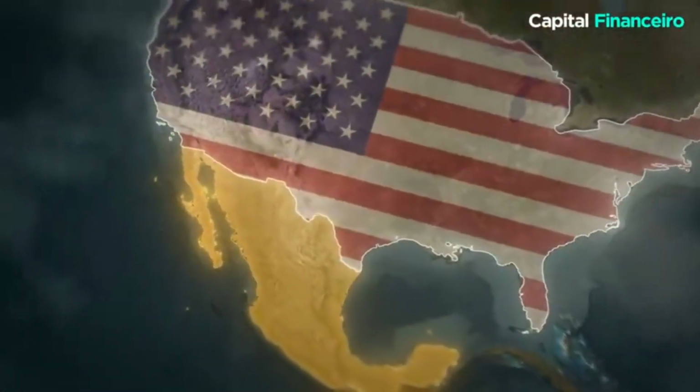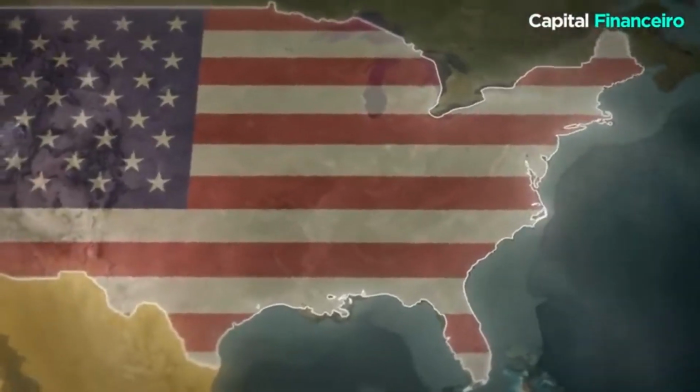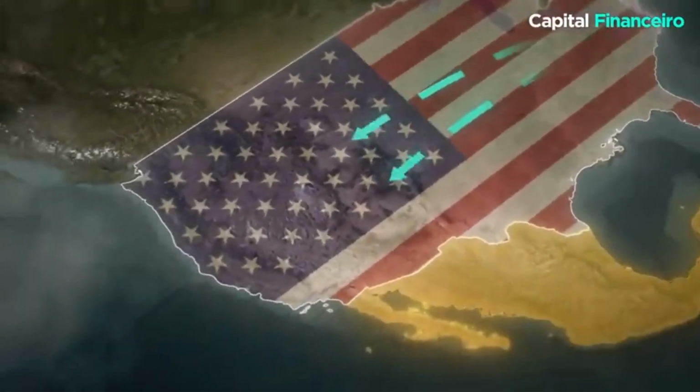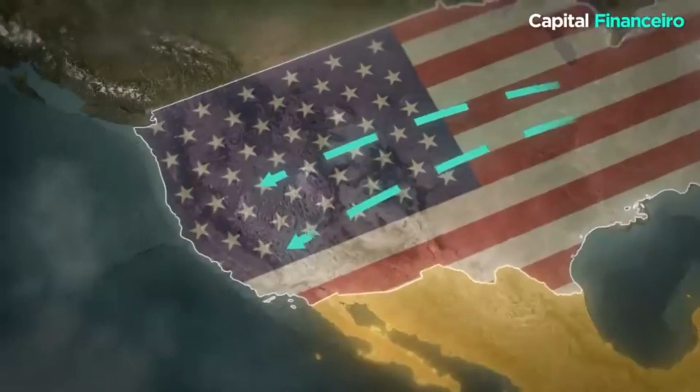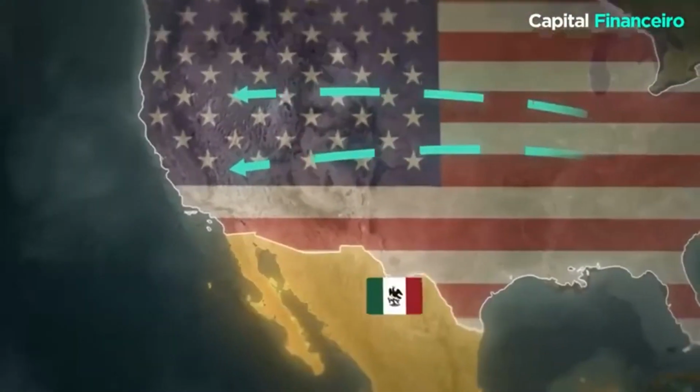And it was at this time that began an incentive of the country for a migration to the West, since it was very uninhabited and the country could not have such an unpopulated territory near its greatest enemy at the time, Mexico.